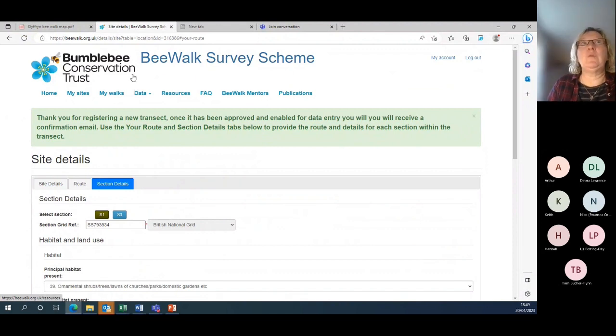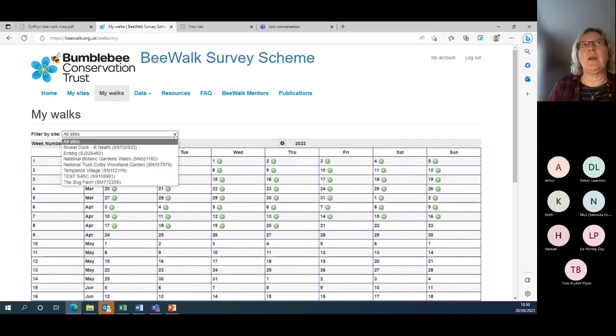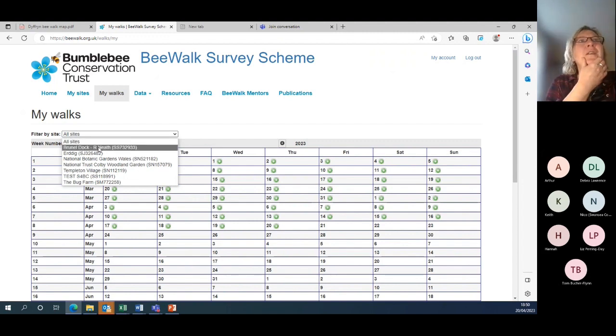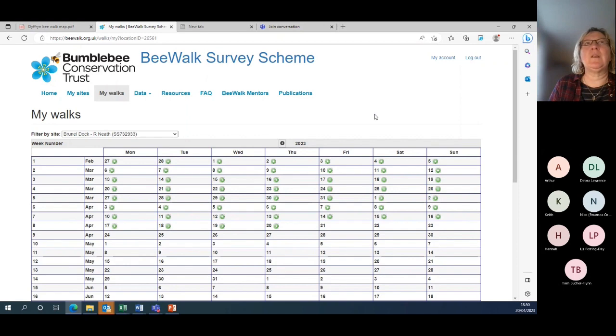So to submit your data, you don't go to the data tab, surprisingly enough. That's to look at all your past records and other people's data. You go to My Walks and you will be presented with a calendar and a little list at the top. Because I've got lots of different bee walks that are active, you need to select one. This Brunel Dock one is being walked by Dan, I think, at the Quays in Neath Port Talbot. I've only got access to this because I was given it for administration purposes. I've not had anything to do with this bee walk, but basically you pick your bee walk, and then you get your calendar.